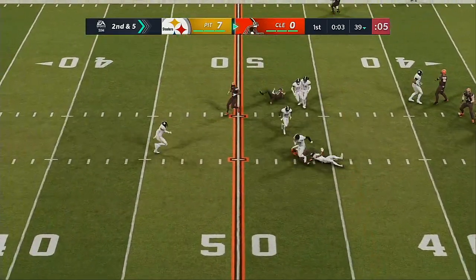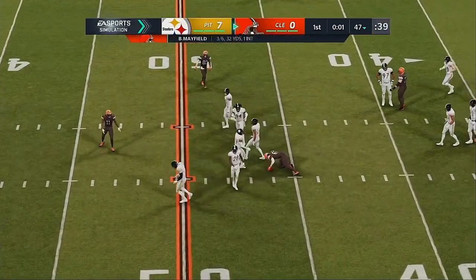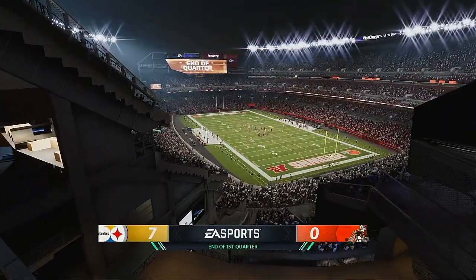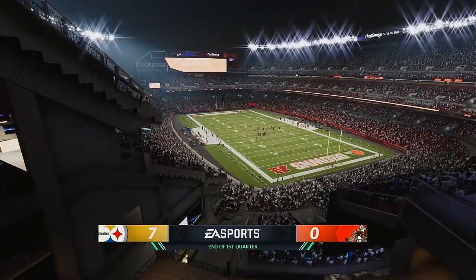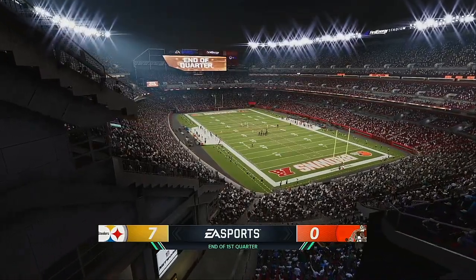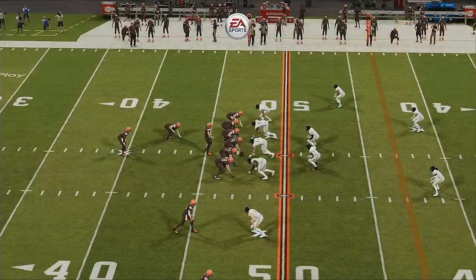Looking to throw again on second down. Mayfield. Open man is Higgins. That one, a first down pickup of 8. This has to go down as one of the simpler routes in the playbook, but oh so effective. Nice completion there. Keeps the sticks moving.